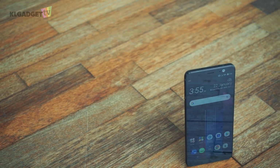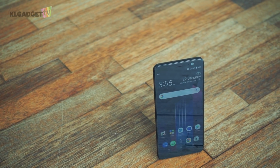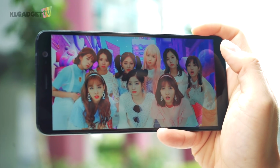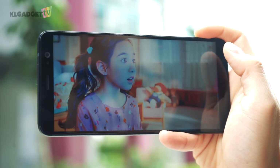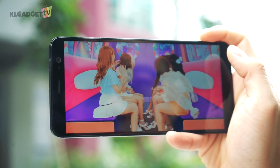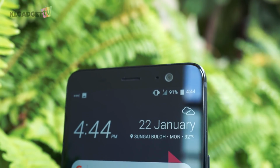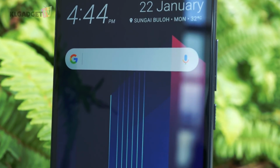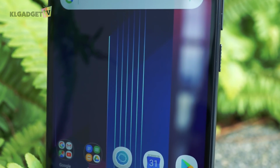In many ways, you can consider the U11 Plus to be a lengthier and upgraded version of the U11. The phone uses a bright 6-inch Super LCD 6 display that outputs a 2880 by 1440 resolution and covers the DCI-P3 color space. It isn't entirely bezel-less, as you will still notice an amount of forehead and chin, which to some folks could be less attractive to look at.